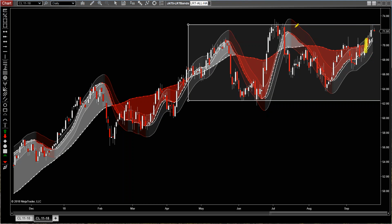So even though we're testing the top of our range right here, I would put my stop below 68 and be positioning for a thrust up to break the top of our range box. Consolidation again is a trend continuation pattern, and usually you will want to go in the direction that the market was going in prior to consolidating. So we're looking for breaks of these ranges. So anytime you can get a bull bar outside of that is what we want to see.